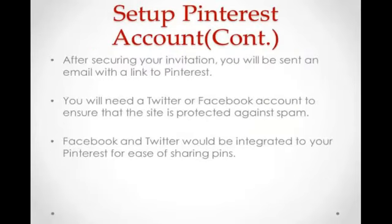After securing your invitation, you will be sent an email with a link to Pinterest. At this point, it is worth noting that you will need a Twitter or Facebook account. This is to ensure that the site is protected against spam. Another reason for this is Facebook and/or Twitter would be integrated to your Pinterest for ease of sharing pins.